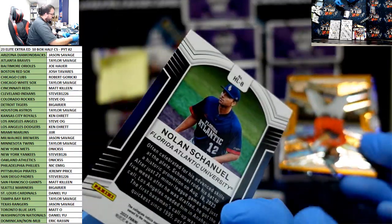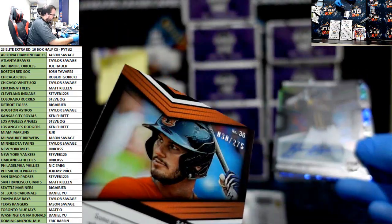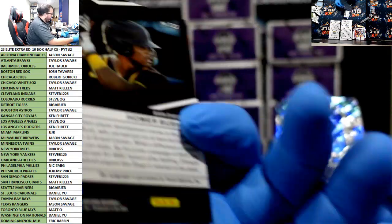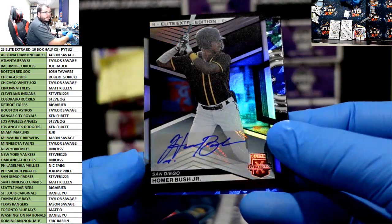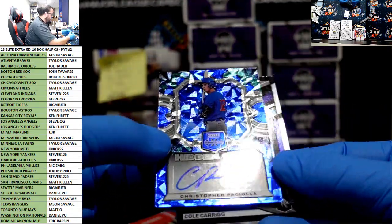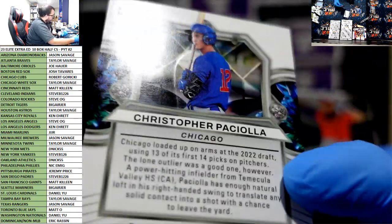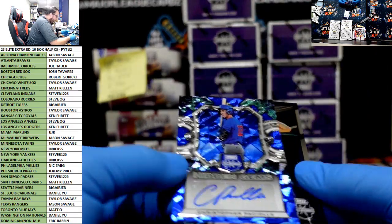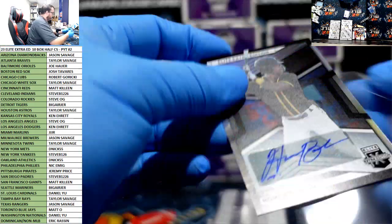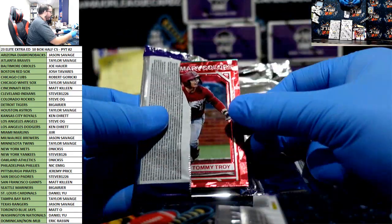Chenuel, Angels, Cole Foster. Status to 275 for San Fran. We got some Bush. Homer Bush Jr. Base auto for San Diego. Steve B. Another hidden gems. Paciola for the Cubs. Not numbered. Homer Bush. What a name.